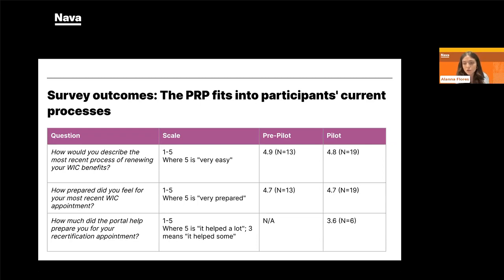Now, in our participant survey, which we show the results of here, participants' responses were overwhelmingly positive when we asked about the recent process of renewing benefits and how prepared they felt for their appointments. And there was no difference in these responses on average when we compared their responses pre-pilot and during the pilot. Another note here is that for the respondents who said they actually used the portal, all of them said that it at least helped them some way in preparing for their appointments. So the takeaway from this is that the portal seems to fit pretty neatly into the current process of participants who responded to the survey. I'll now pass it back to LP to walk through our staff survey results.